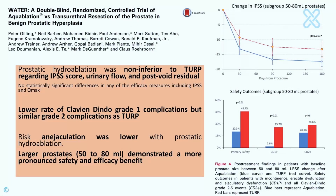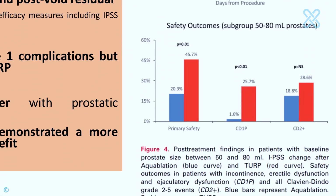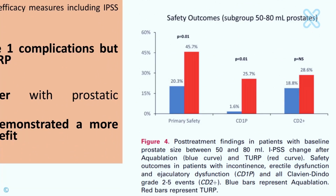The functional results were really good, with a decrease of the IPSS, and the complications were lower than in TURP, so it seems to be a very safe and effective treatment.